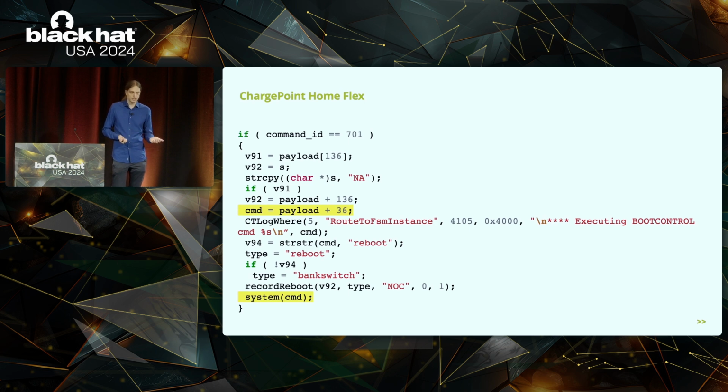It's a message, I think it's called bank switch or B switch. And when this message is received, it directly passes a part of the message just directly into system. Pretty clean, pretty nice. Just one downside, the record reboot just above it already did a reboot command. So on Linux, if you reboot, it's going to terminate all of the processes. So you still have maybe a second or so to do something, but then it's definitely going to reboot, so reverse shell wouldn't work.